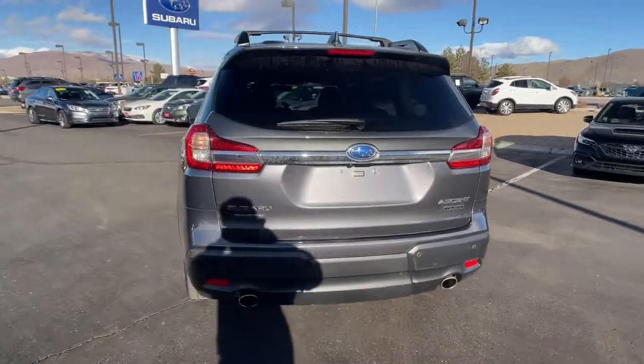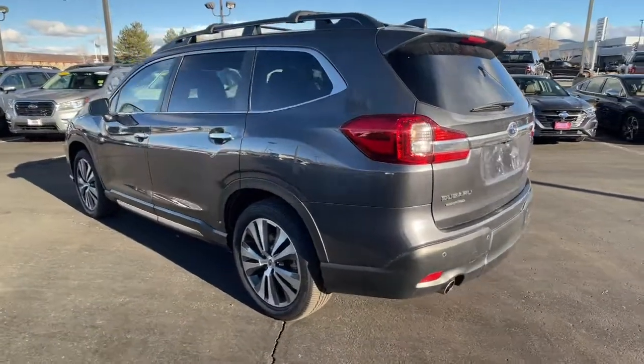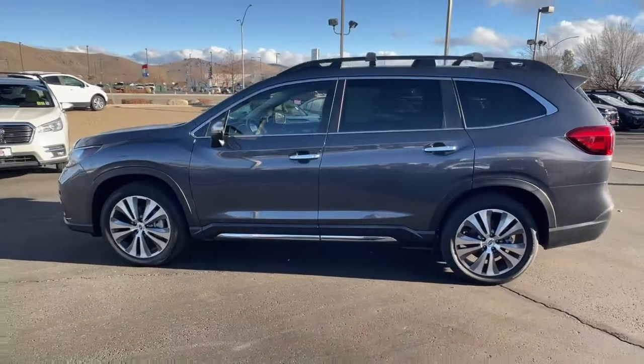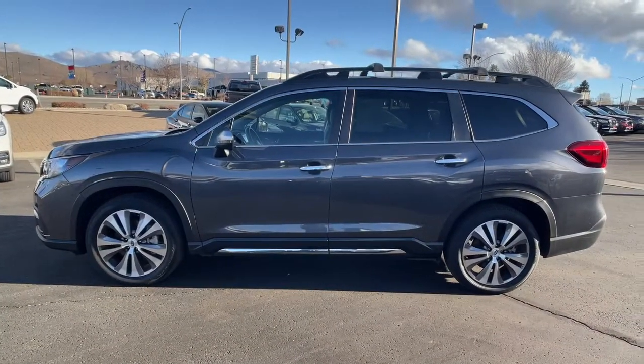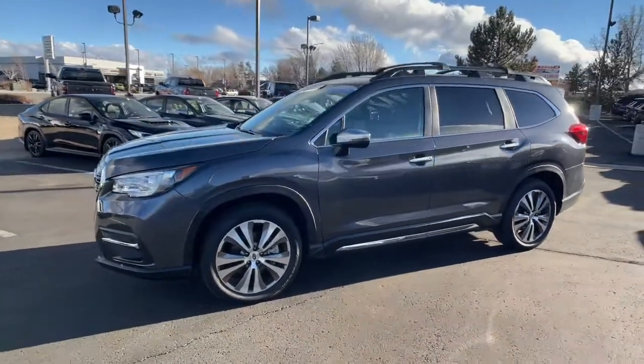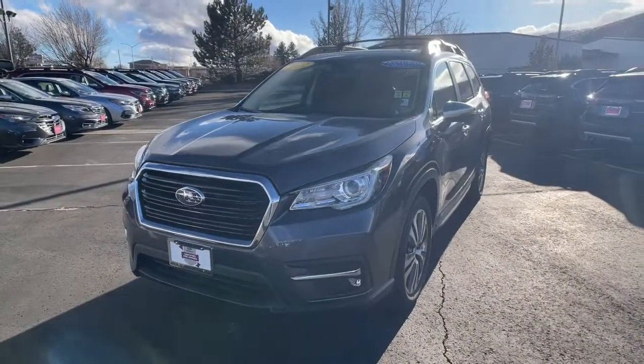These are just some of the great options this vehicle comes with: panoramic roof, navigation system, sunroof, moonroof, all-wheel drive, keyless entry, heated rear seat, power passenger seat, satellite radio, premium sound system, heated mirrors. Refined style meets robust capability in this good-looking Ascent.